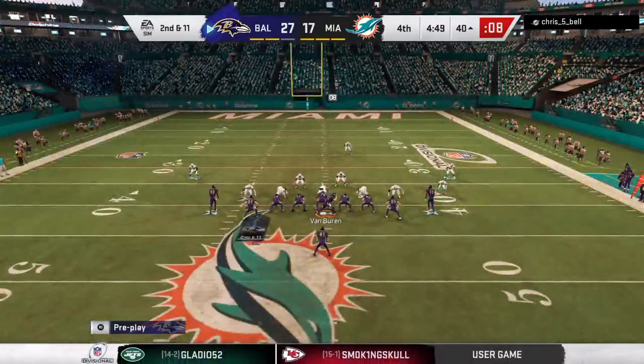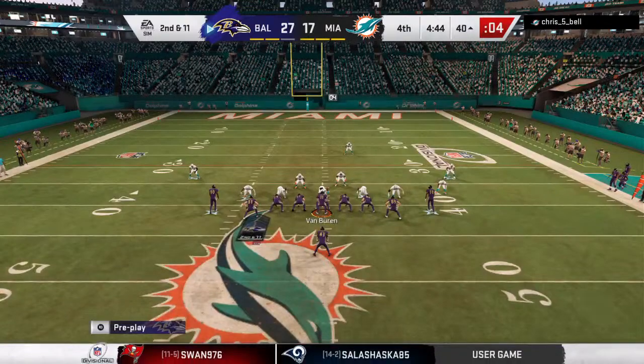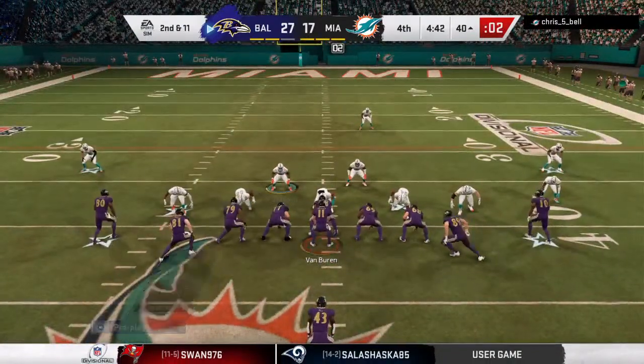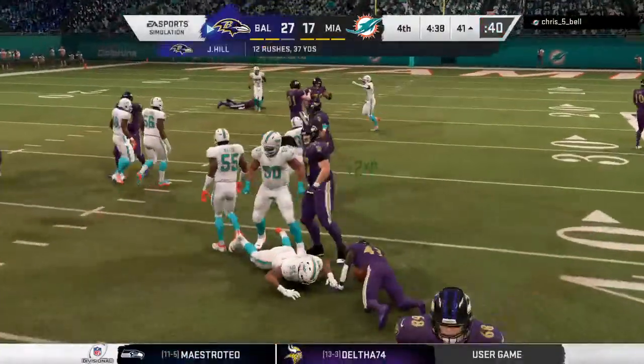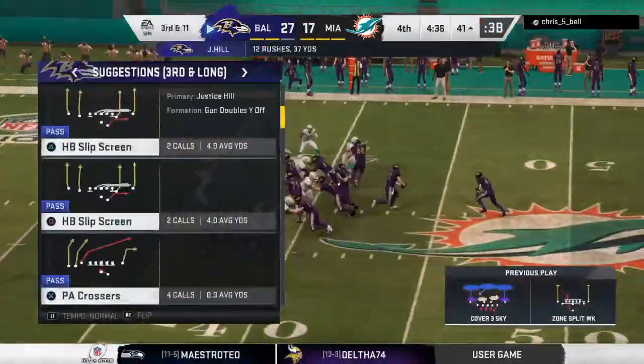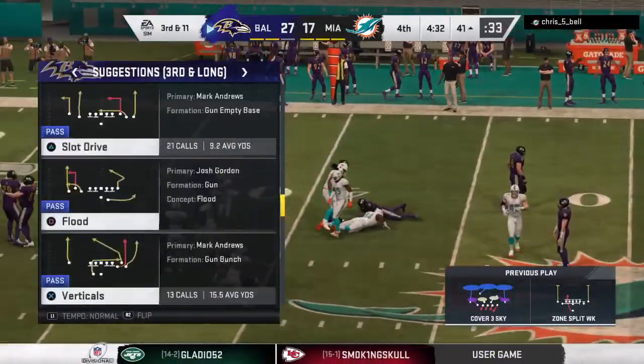Under 10, Greystone travel. Again, they run with Hill. Try to find a lane, but instead he'll get back to the line of scrimmage and no more. No gain that time, and it leaves him with 3rd and 11 coming up.